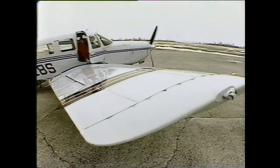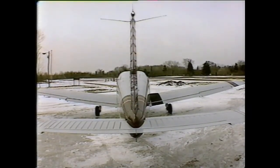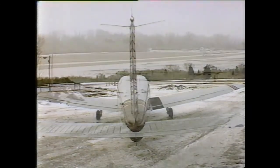Half the fun of this romantic getaway is simply getting there. It starts at Griffin Flying Service in Sandusky, where for $14 a person each way, you can jump aboard one of Griffin's three flights daily out across Lake Erie to Kelly's Island.